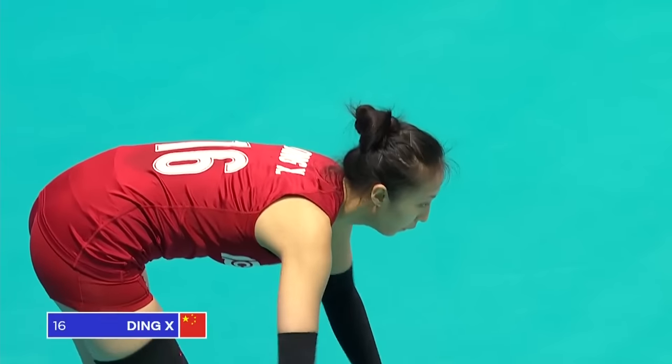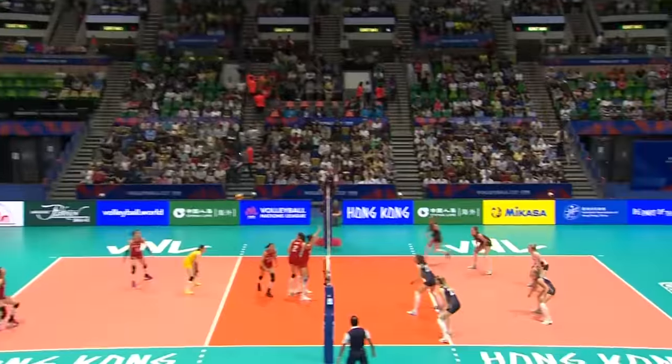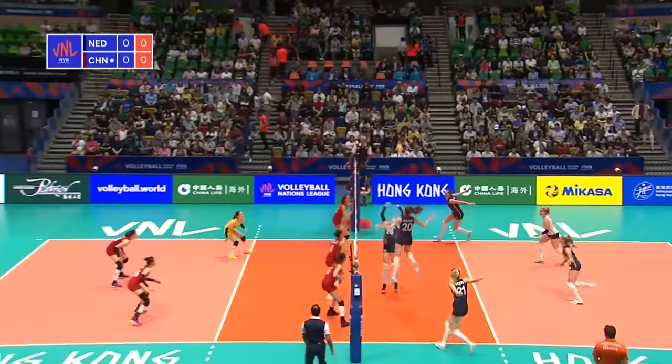Lin Lee came on yesterday in the libero position for Wang Wenji. She's going to start this match today. So, China versus Netherlands. Ding with the first serve for China.